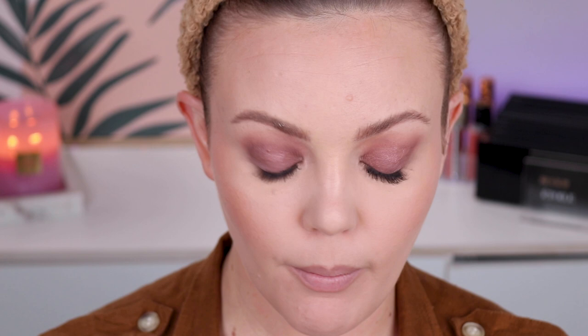Eyes are completely done, let's go on to lips. I'm going to take my favourite lip combo. This is the Pat McGrath lip liner in the shade Contour. And then Pat McGrath Labs Nude Romantique, the Satin Allure.